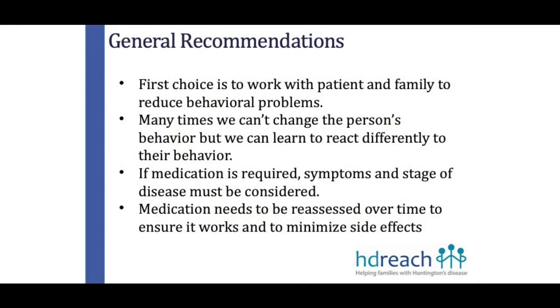The first choice, as I've mentioned, is to work with both the patient and the family. Once the assessment is made, the next step is to intervene into what are the behavioral problems and how to fix them. Many times we can't change the person's behaviors themselves, and that's an important characteristic. Even though the behaviors may not be directly changeable by that individual, we can learn how we react as family members, as treatment team givers, as caregivers to those behaviors. And in turn, our interaction with the individual whose behaviors are problematic can in turn change.